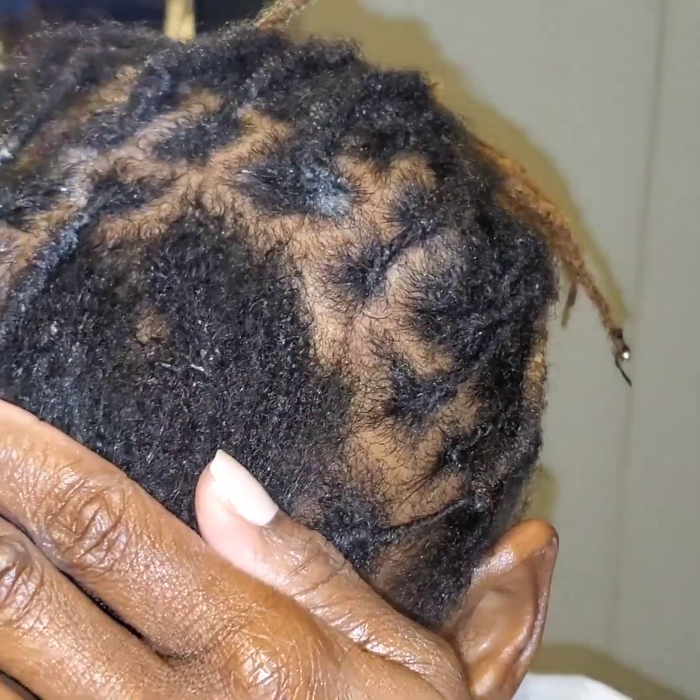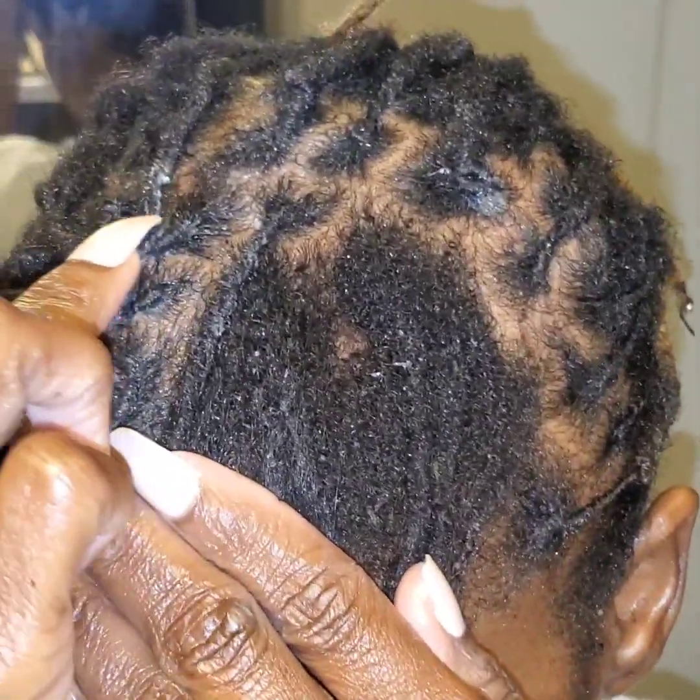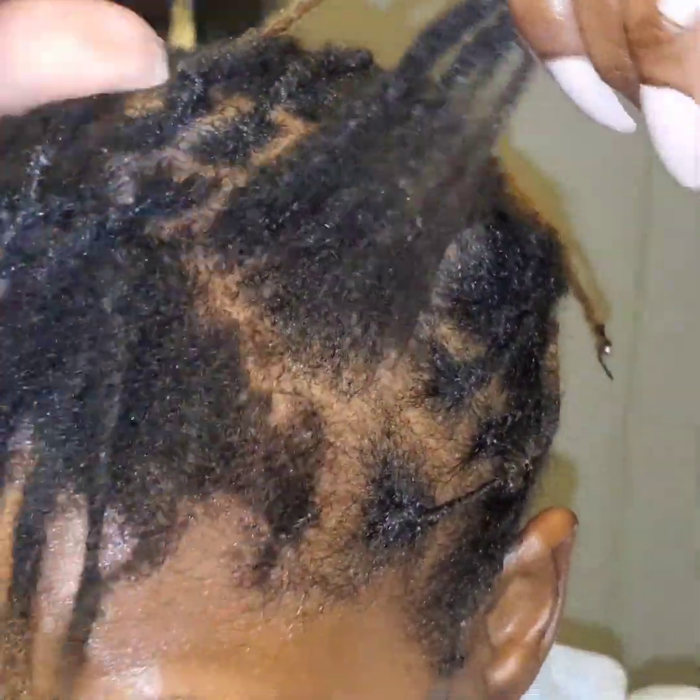So now I'm just finding my parting space again. Just trying to find my grid here so that I can go ahead and twist this back row. So let me get some of that hair out.